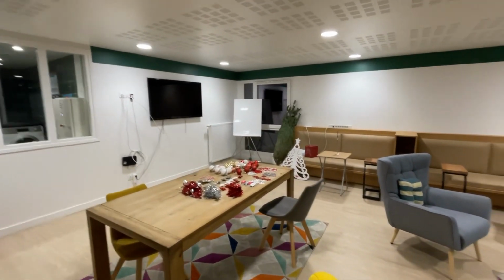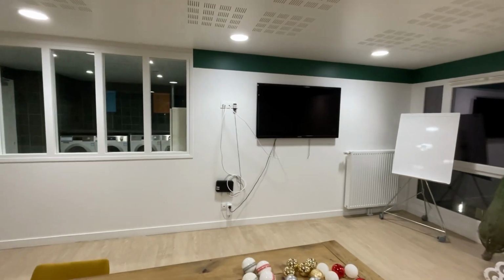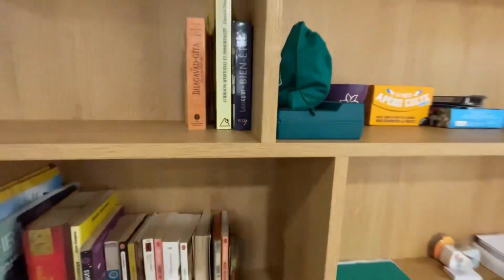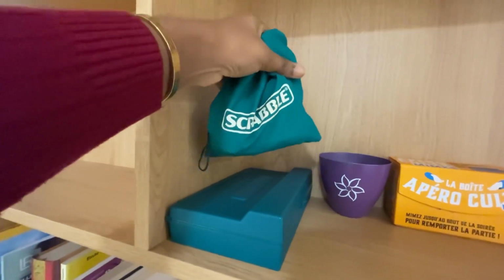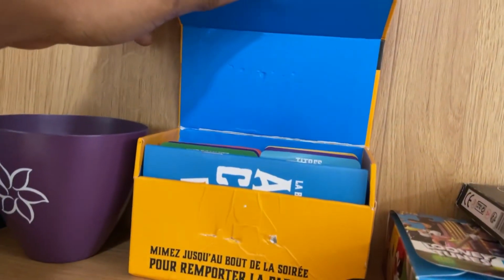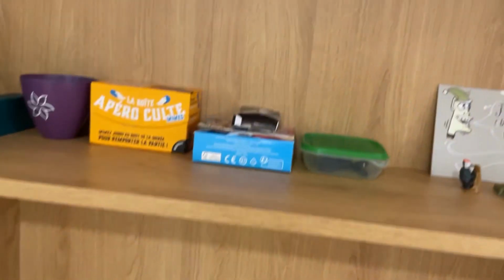There's a TV as well. If you want to watch TV, watch a match, play games, you can do that. Monopoly, Scrabble, we have it here. Monopoly, Scrabble, card games. They're all in French though. There's a printer here for us as well. There's paper. But yeah, that's about it. So next up, let's go outside. To go outside, I have to use my lock.